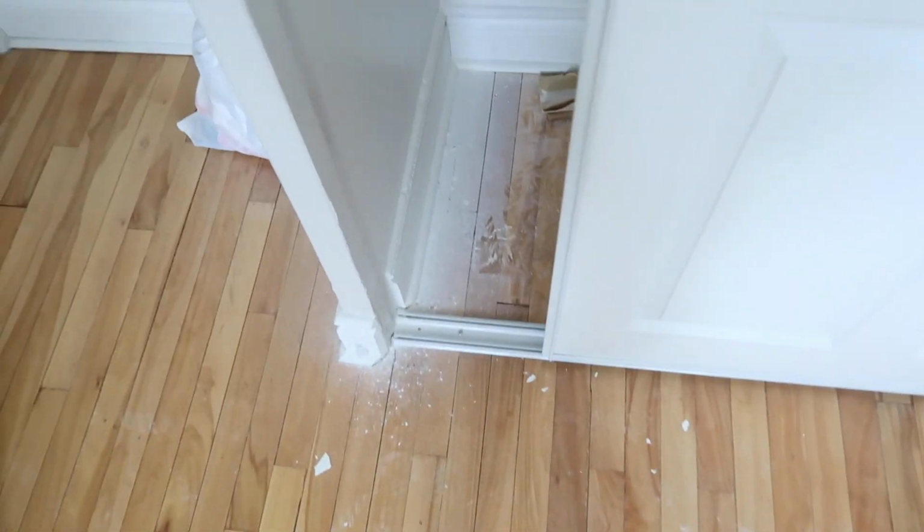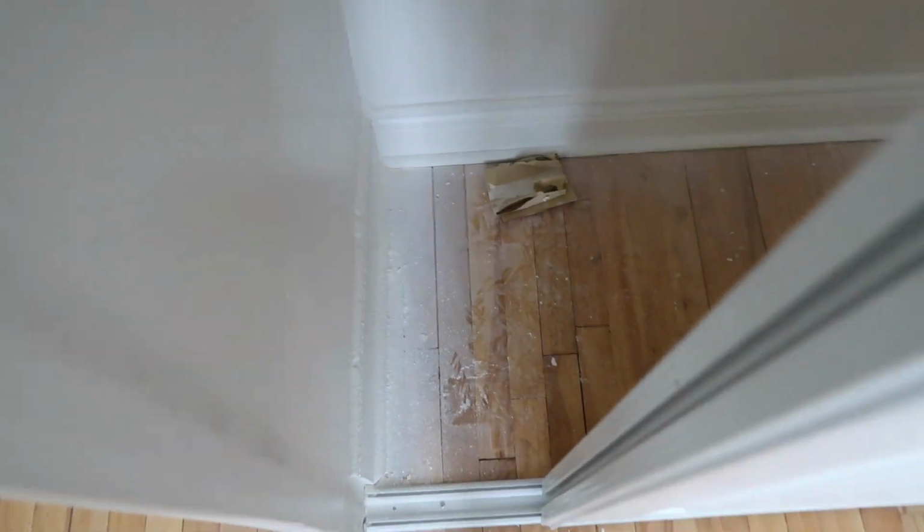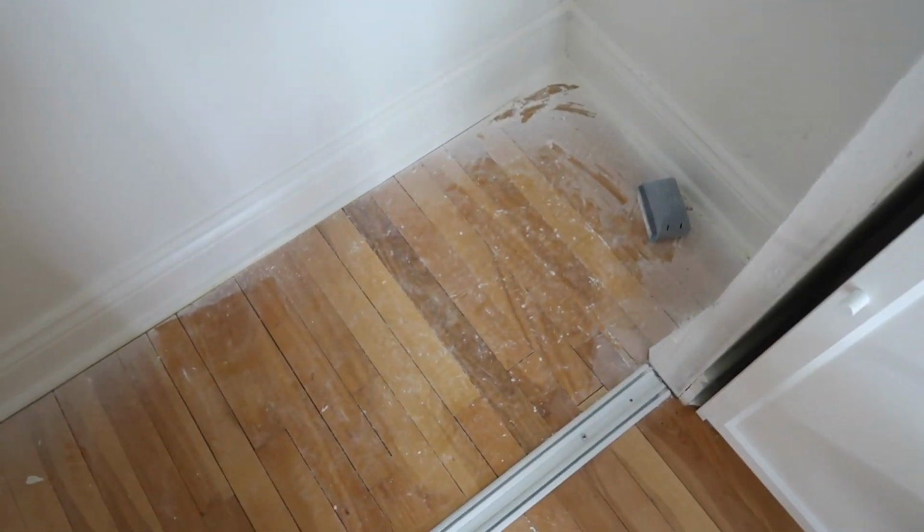So can we talk about the mess that is my shoes and this floor from sanding down? This is insane. Oh my god. This side is all dry, but down there it still needs a little bit more drying, but I can begin sanding at least this side, and then hopefully by the time I'm done with this side, the other side will be done too.